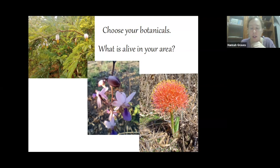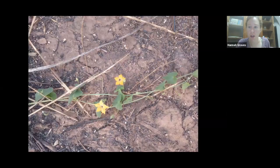Our memories are very faulty, even if you have a good memory. Unless you've been drawing for a very long time, chances are what we remember of something, we're going to leave out major things. So I would recommend either painting something that you can physically see in real life, or that you have an image of that you can look at. Once you've chosen your flower, this is the one that I chose to do, a little vine with these pretty little star-shaped orange flowers.